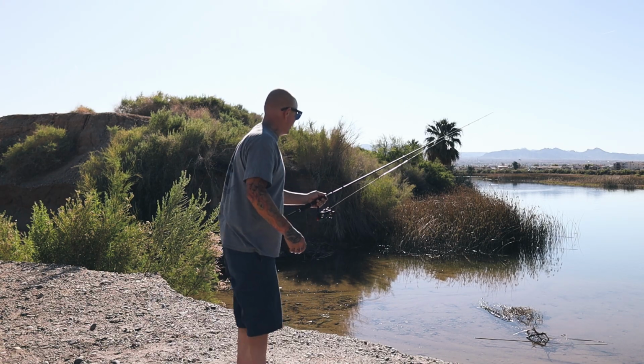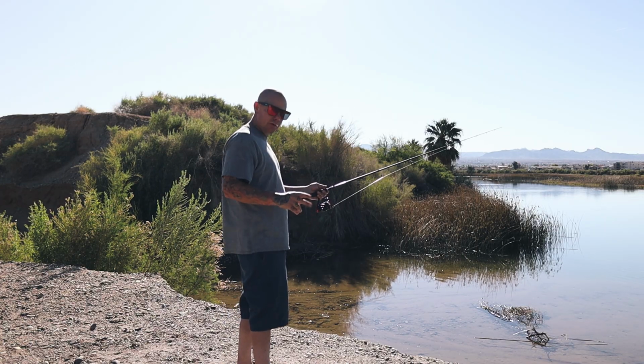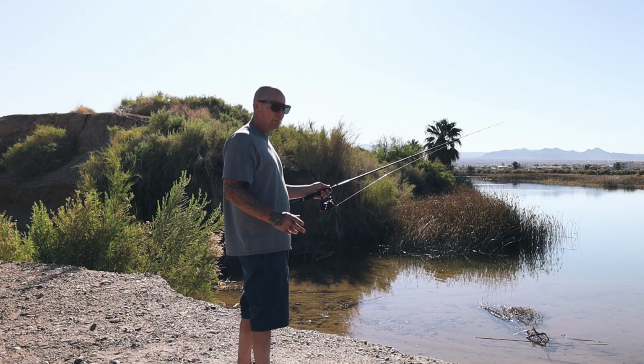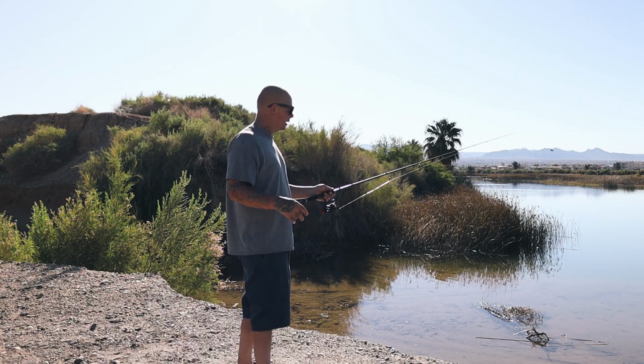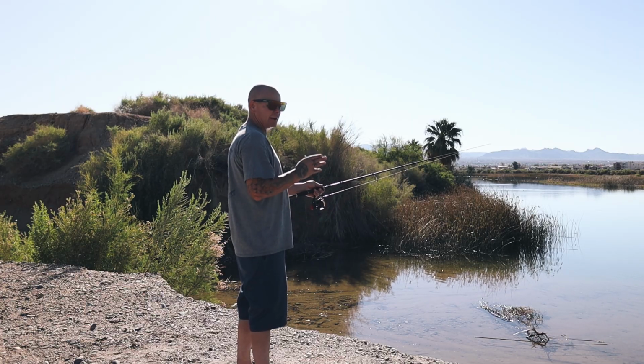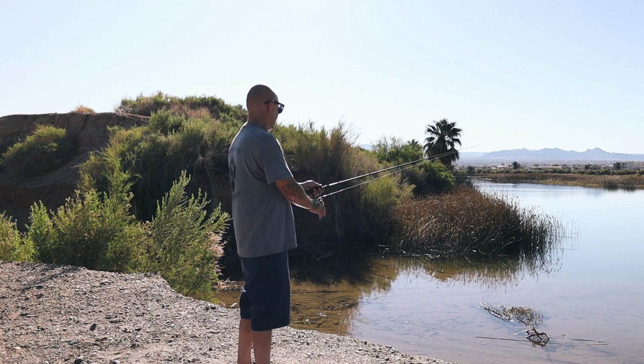I'm not sure if you guys know, but in Arizona you can have 2 poles, right? And 2 hooks. So I don't know if a crankbait counts as 1 pole since it has 2 hooks, or when they say 2 hooks, they mean 2 hooks in general. Because otherwise it'd be nice to just run a crankbait over here to the right and leave this worm over here to the left.